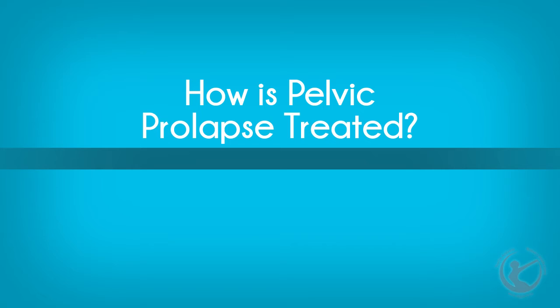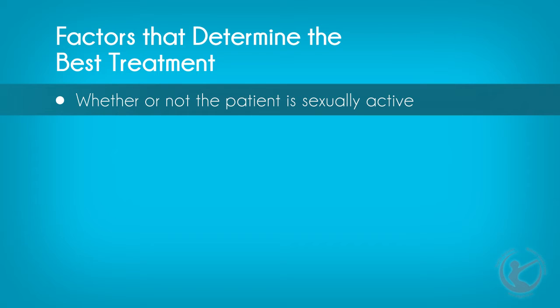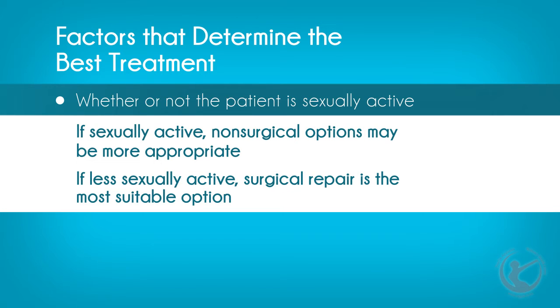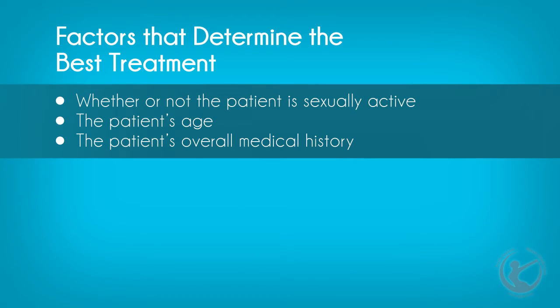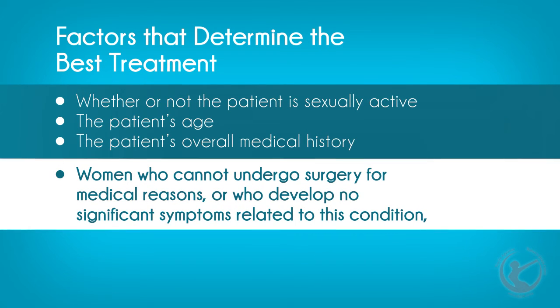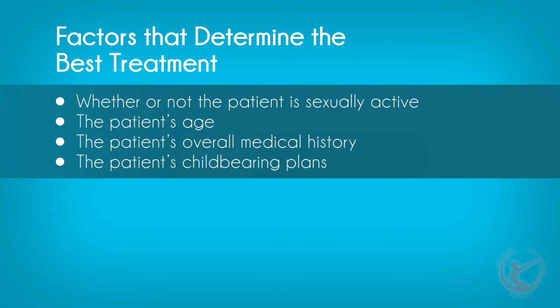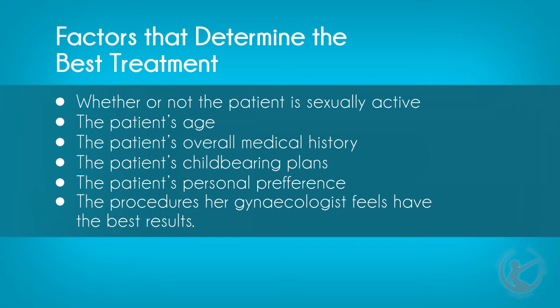How is pelvic prolapse treated? The factors that determine the best treatment are whether or not the patient is sexually active. If sexually active, non-surgical options may be more appropriate. If less sexually active, surgical repair is the most suitable option. Recurrence rates are still high. Patient's age. Patient's overall medical history. Women who cannot undergo surgery for medical reasons or who develop no significant symptoms related to this condition may opt for non-surgical options. Patient's childbearing plans. Patient's personal preference. The procedures her gynecologist is most comfortable with and feels has the best results.